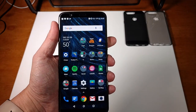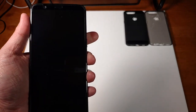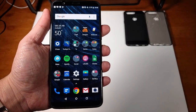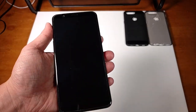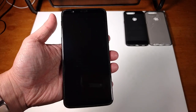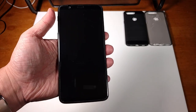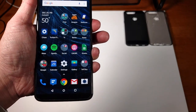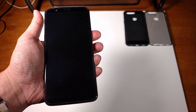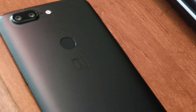See how quick that was? Let me do that again. See how quick that was? That's actually the facial unlock working. Okay, so that's one of my favorite features on the phone. Now, it's not as secure as your Samsung's and your iPhone 10, but for everyday use, man, it's fast. Look at that, right behind the camera. Simple, smooth.